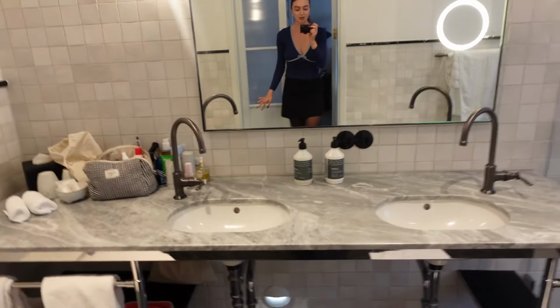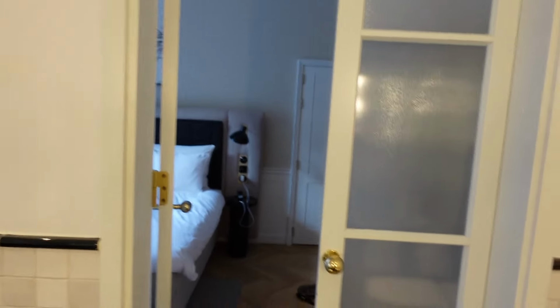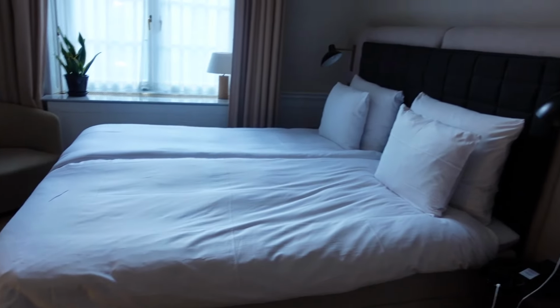I'm going to show you a little tour of our hotel. So as you can see, here is the bathroom. It's super pretty, a huge bathtub. And then I really like these doors. You have your little coffee station here. And then here is the bed.